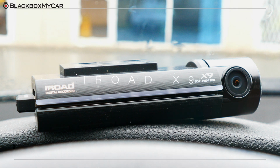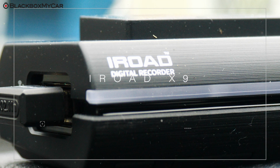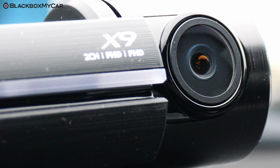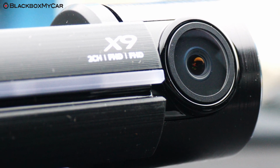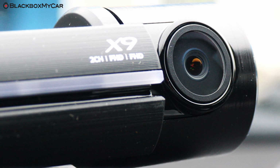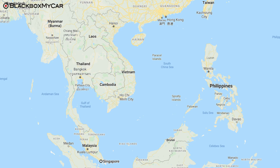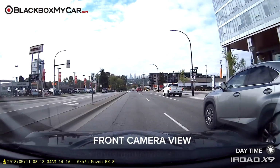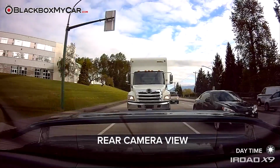The IROAD X9 is one of the best dash cams for extreme temperatures. It is built to withstand a temperature range between minus 35 to 90 degrees Celsius and a humidity index of up to 95%, making it an extremely reliable choice for use in hot or tropical climates like Texas. In fact, IROAD is constantly one of the top best-selling dash cams across Asia, including places like Singapore, Malaysia, and Hong Kong. With the X9, you get full HD recording from the front and rear camera at 150 degree ultra-wide lens field of view.